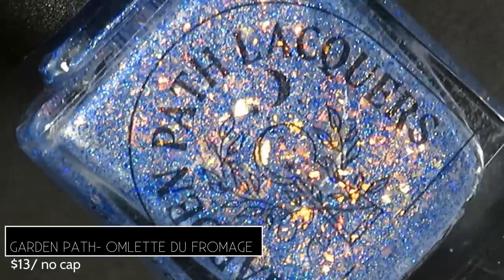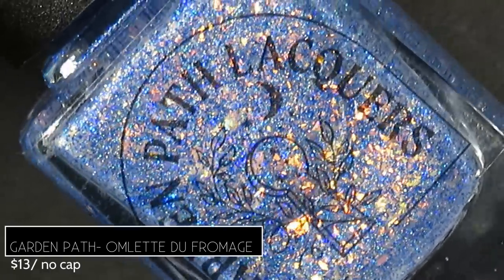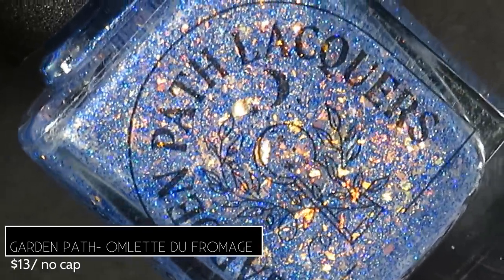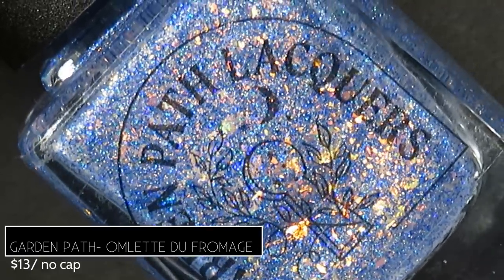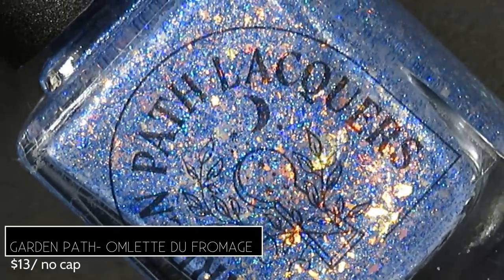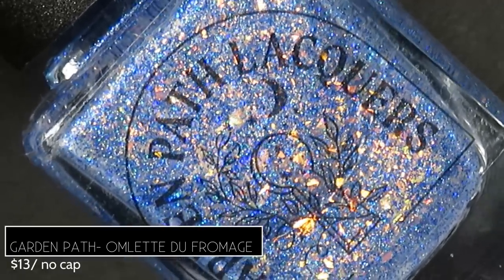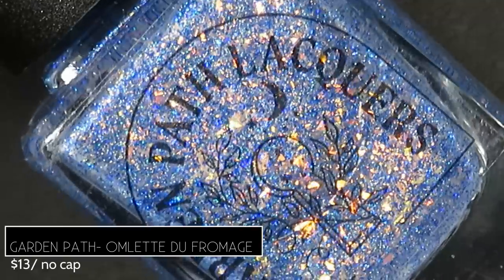Coming from Garden Path Lacquers this month, we have another incredible reflective glitter. Y'all have to let me know in the comments if you are loving these reflective glitters as much as I am. Initially, I wasn't sure, but now that makers are adding things like flakes and shimmer and thermal pigments to them, I can't get enough.